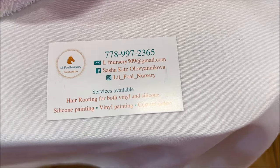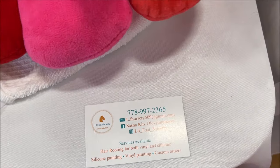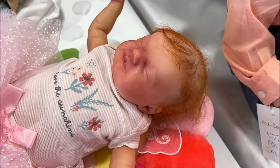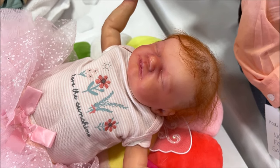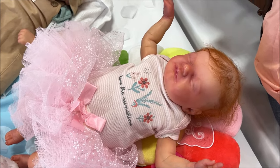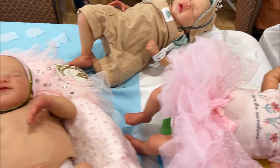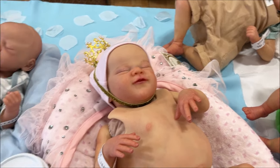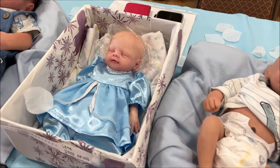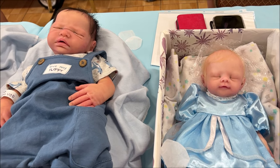I was visiting over at Little Fold Nursery, and here is her information. And I want to show you a little Evie, a sold out sculpt, but so adorable. Look at that hair. It's a beautiful shade of red. Aw, she's a little fairy on a flower. She's beautiful. And she does have a baby over here. And she does have a few silicones over here as well. This is a vinyl silicone here. And here, look, tiny little princess. And this one as well. Wow, so cute.